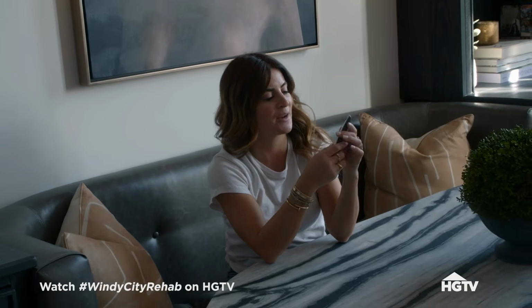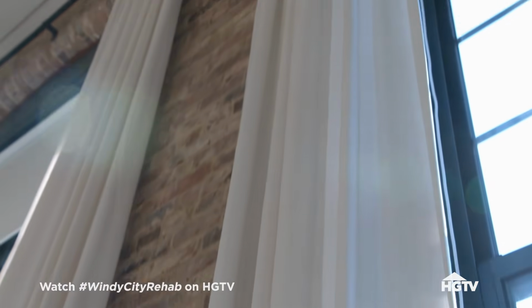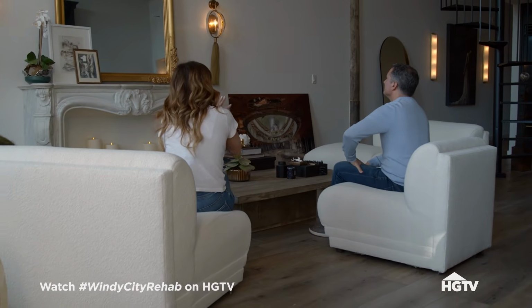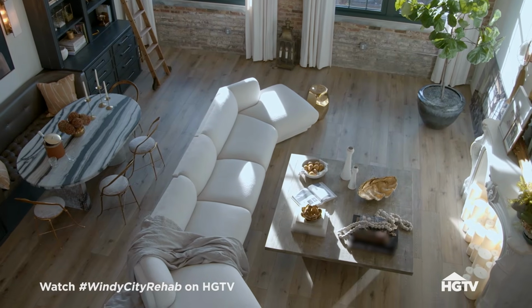But watch this, you ready? Whoa. How cool is that? It makes your eye go up because the drapes go so high. That is a money shot. Everywhere you look in here takes your breath away. Immediately it was, this doesn't feel like a loft anymore. It doesn't feel like that industrial box we walked into.